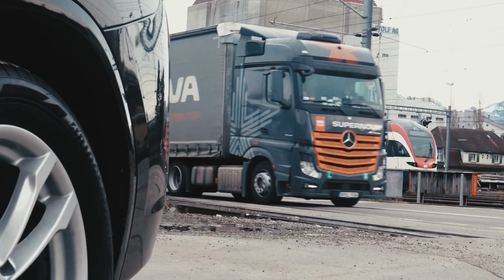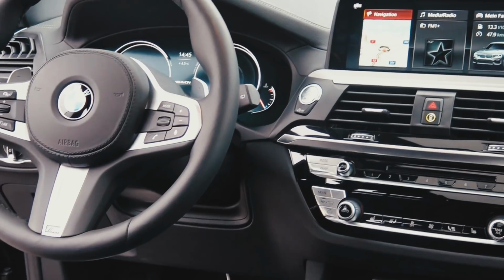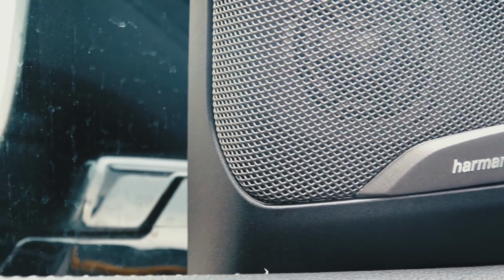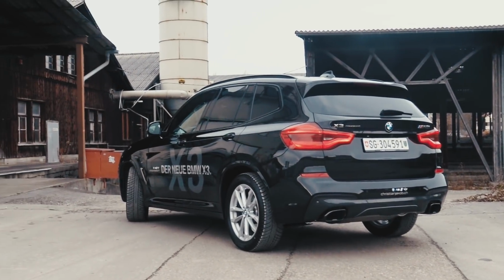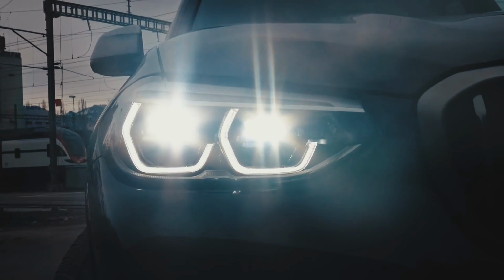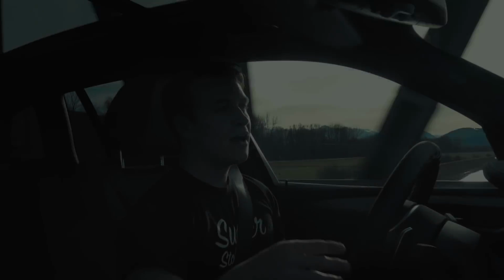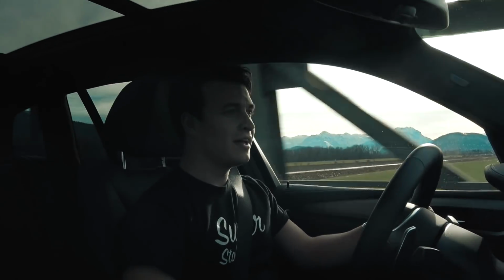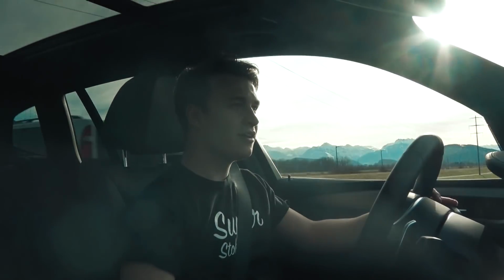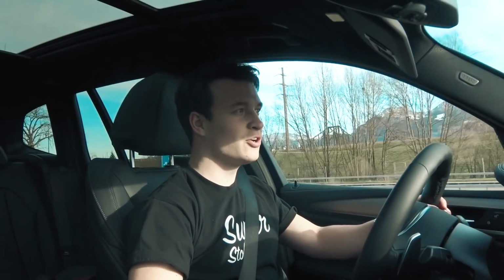Hey guys, what's up? You join me inside the 2018 BMW X3 M40i. I've just picked up the car at the dealer and I now have basically the afternoon to experience the new X3 and driving the first meters. Honestly, I think it's actually a really good car. I'm just making sure the car gets a bit on temperature, and right now I'm driving in eco mode.